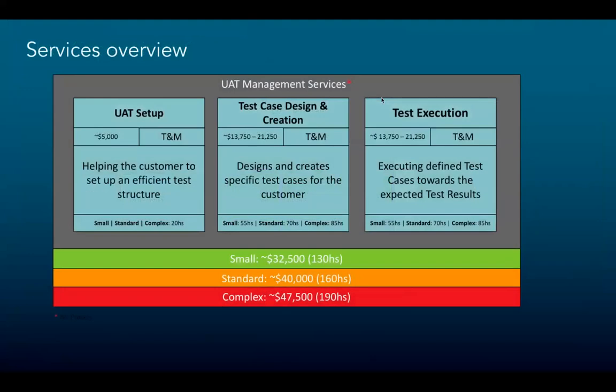Here's a quick breakdown of cost: small, standard, and complex, for different complexity of business flows. Now, this is just for your reference in case you want to engage those professional services.